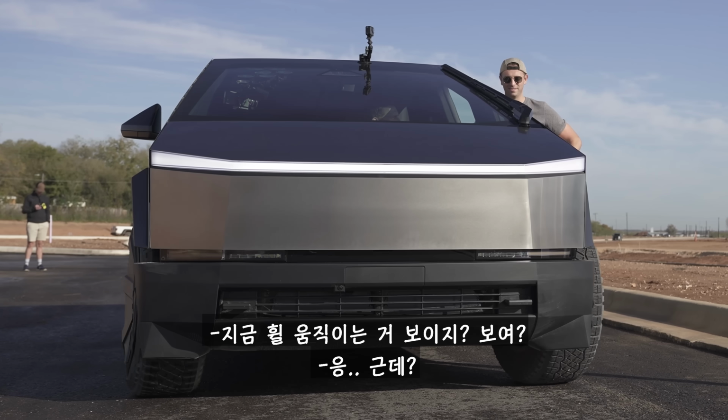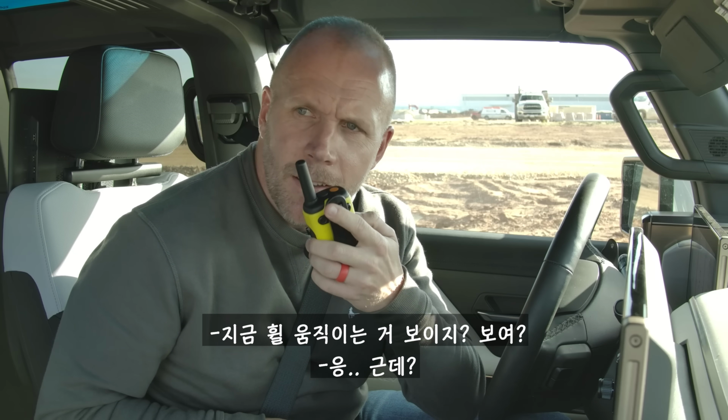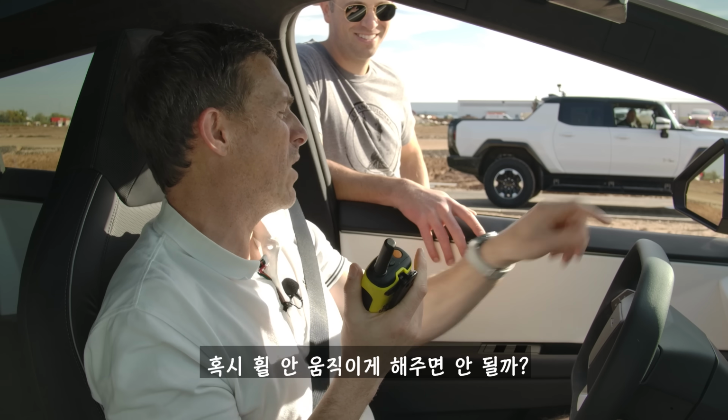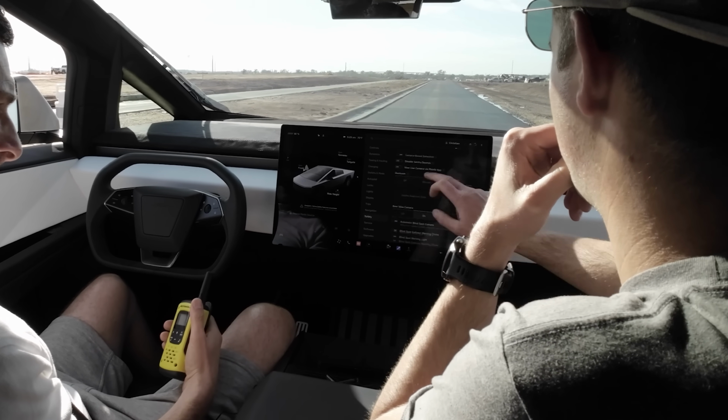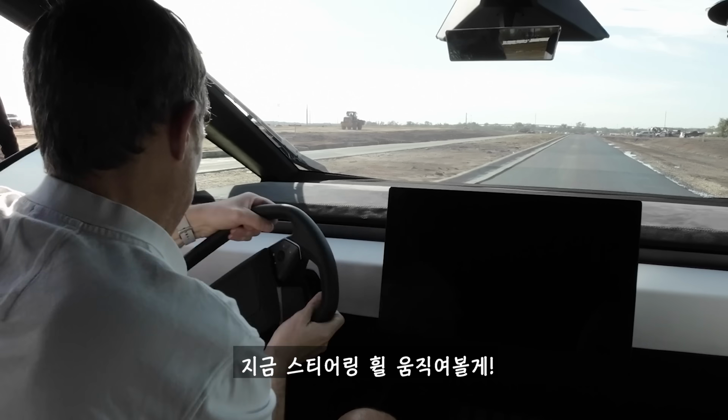See, watch my wheels move, yeah? Can you see my wheels moving? Yeah. Watch this. Do the thing with the wheel where it doesn't move. I'm going to turn my steering wheel. Are my wheels moving? So you've broken it.